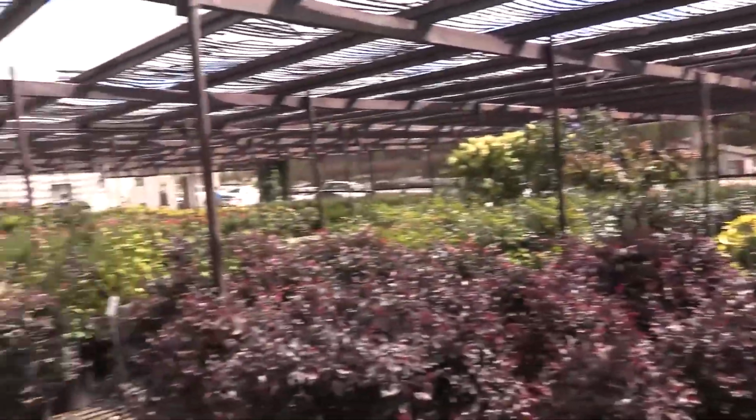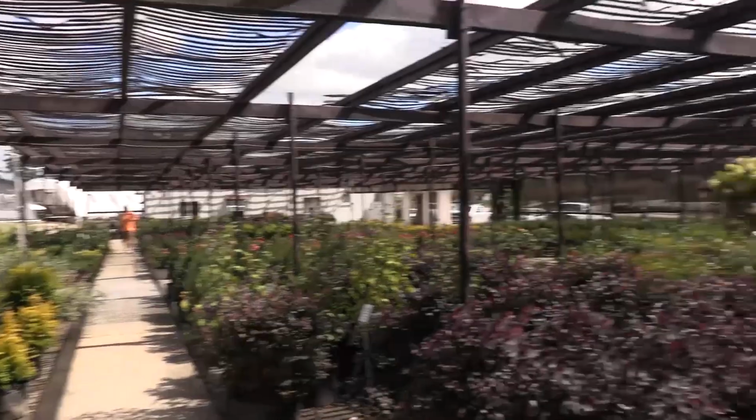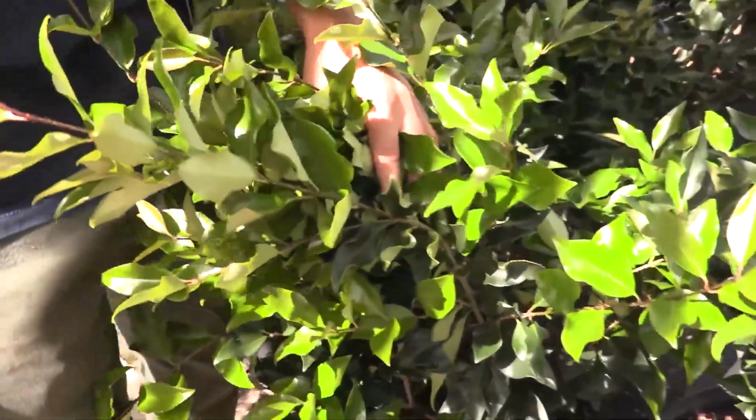All right, we're just going to walk around the nursery here. They have a plant showcase area at the nursery, so it's a really cool area for people to come browse and get a sense of what Taylor's has to offer. Looking over here, we have this Ligustrum. It's an evergreen wax leaf ligustrum.